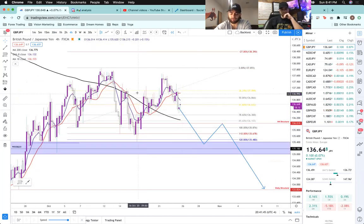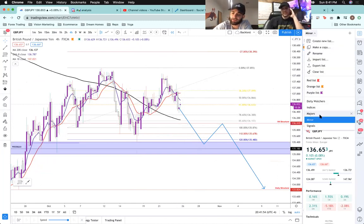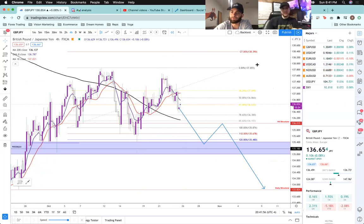We got a little bit of a test at this level. We're going to have support, we're going to have this 200-day, but we'll see how it reacts there. So that was all the analysis that I have. I want to see the daily time frame. I went over GJ, GU, USDJ, EU, UCAD, and NU.